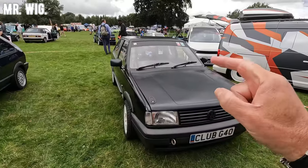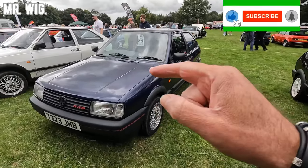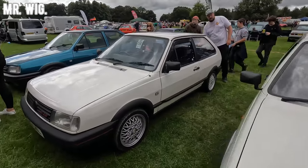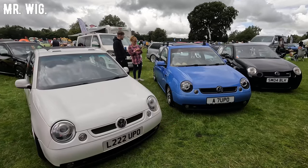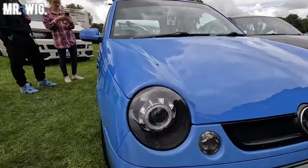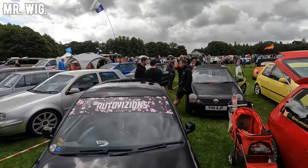The Volkswagen Polo. Now this is the Volkswagen Polo G40. Actually you can buy the G60 as well with different colors and different specs. Volkswagen Lupos all in one place. Look at the headlights of this one, guys. These clubs, they are incredible. The way they maintain their cars.